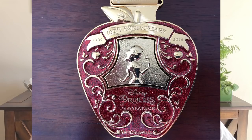And yeah, we got our finishers medals, which I will put a picture in. There's a different medal for each race. So they had a 5K, a 10K, and a half marathon, and they're each themed after a different princess. So ours is an apple. It's themed after Snow White. We also got a cooling towel, which was wet. So they said totally safe.